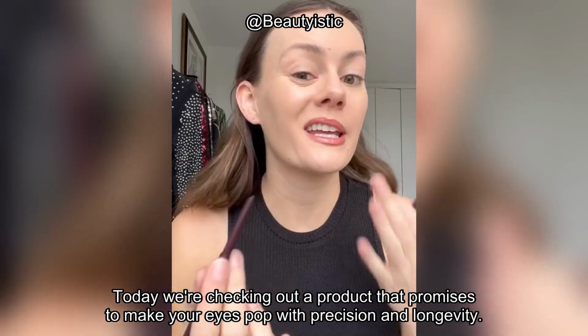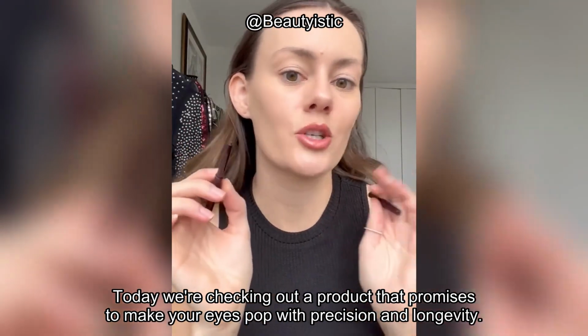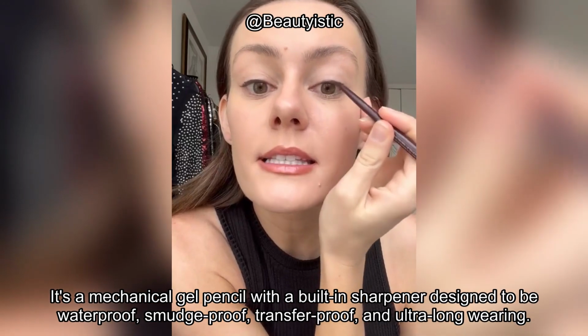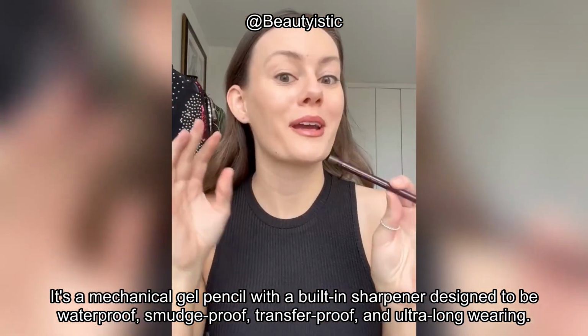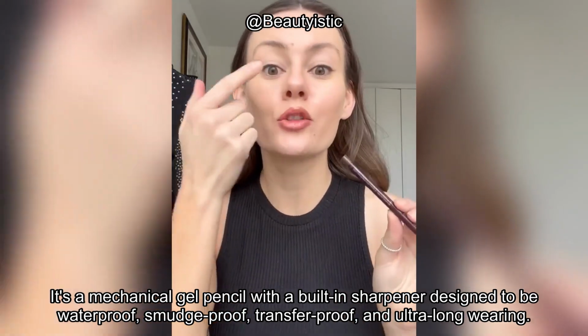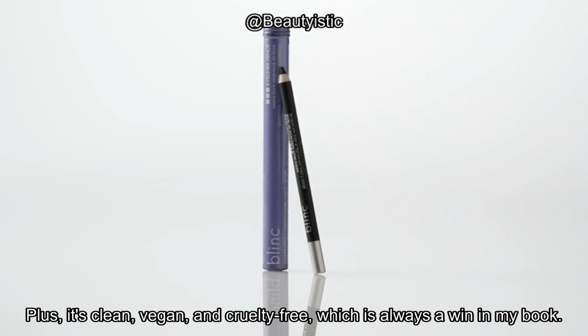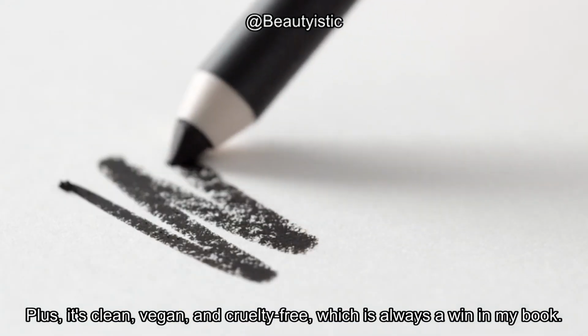Today we're checking out a product that promises to make your eyes pop with precision and longevity, the blinc Eyeliner Pencil in brown. It's a mechanical gel pencil with a built-in sharpener designed to be waterproof, smudge-proof, transfer-proof, and ultra-long wearing. Plus, it's clean, vegan, and cruelty-free, which is always a win in my book.